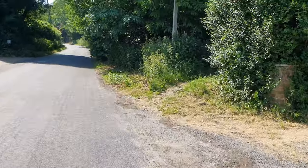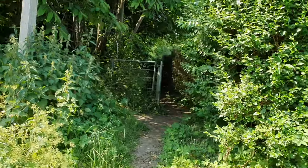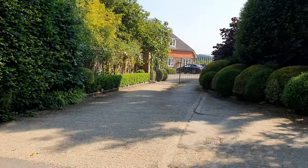There's a nice little footpath through there. It takes you now up to Kingshill. When I first moved here, there was nothing there. It took you up and you were just in Kent countryside, surrounded by apple trees. Nice house there.